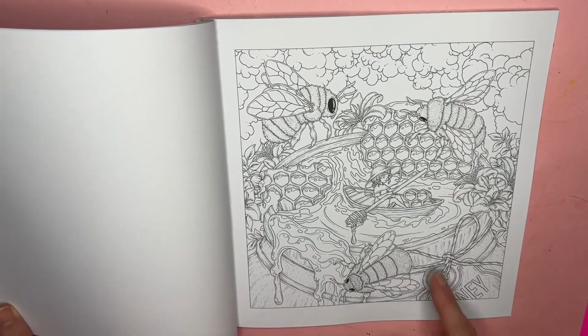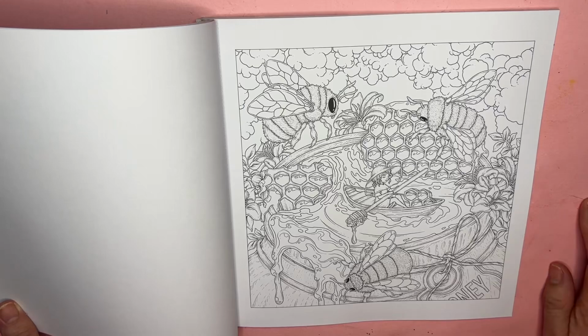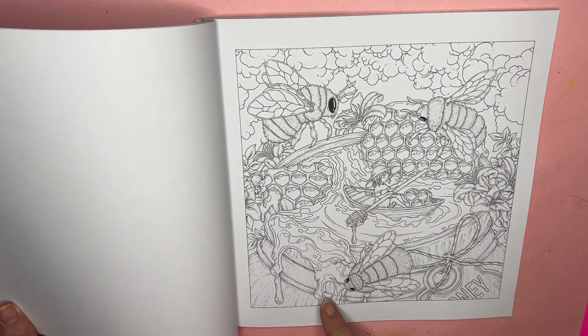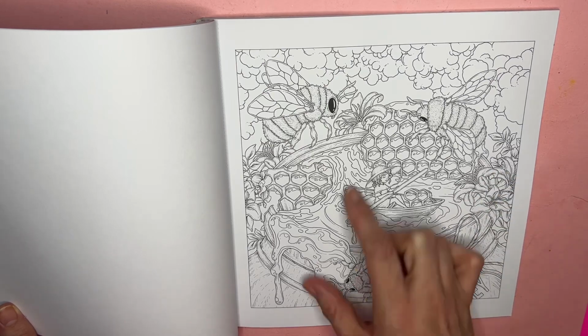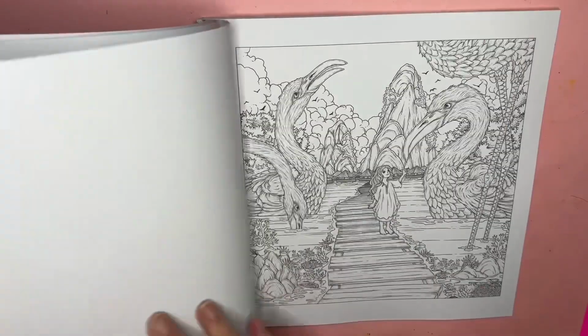This one is neat. We have a little gal in a kind of whirlpool, some beehives, doing bee-type summer stuff. I think this is a giant pool of honey in a pot. Yeah, there's half the word honey in a giant pot. She's swimming in honey. That'll be a challenge, right? To try to color honey.